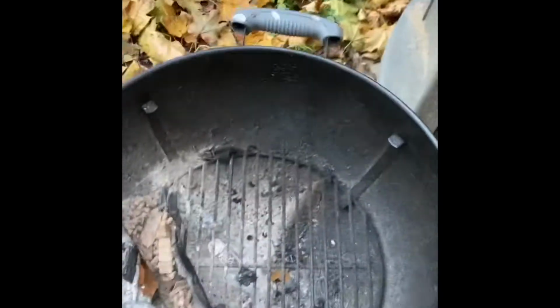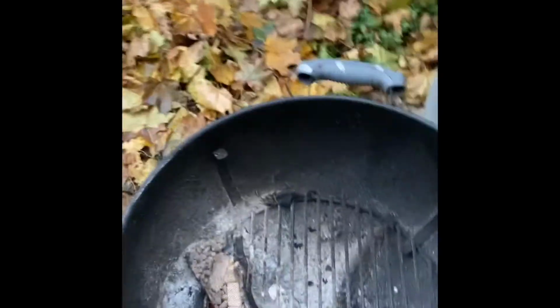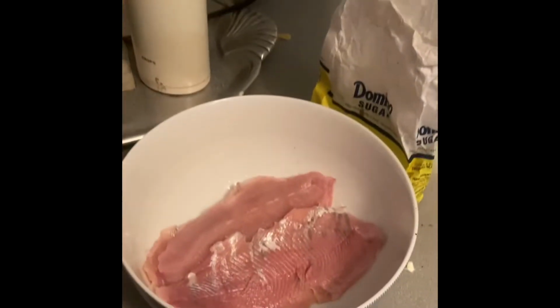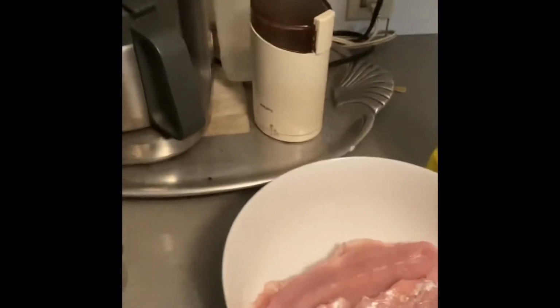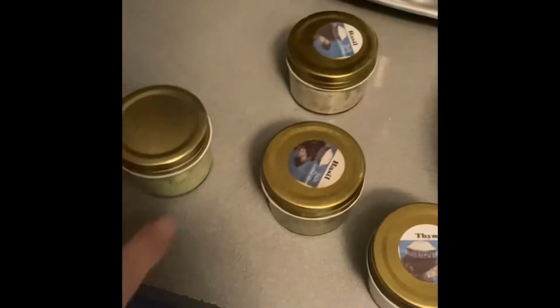But I forgot to brine the fish, which I'm going to do now before it's too late. So I'll show you that right now. The guy that I watched on the video gave me the basic proportions for this brine, and I'm going to put my own twist onto it.